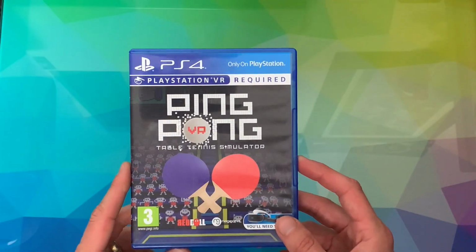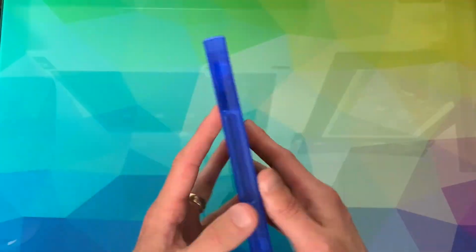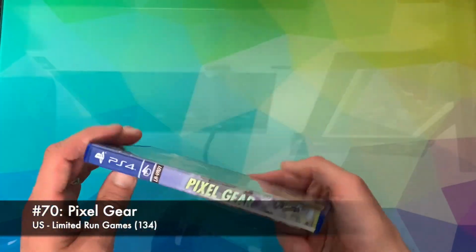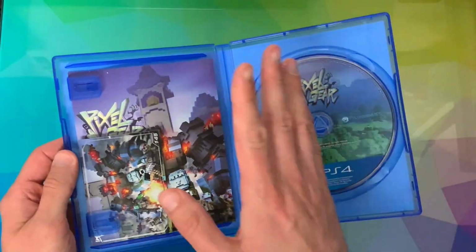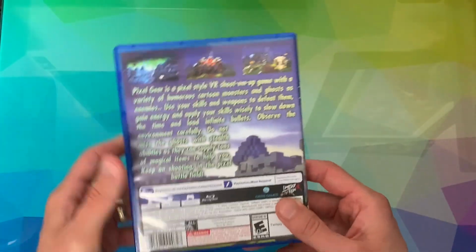Okay, next up is Ping Pong VR Table Tennis Simulator. Show the back there. And we've got Pixel Gear, that's the other game that I was on about just now. It was part of the Oasis Games collection and is released physically here separately by Limited Run Games. Trading card, nothing else going on there.